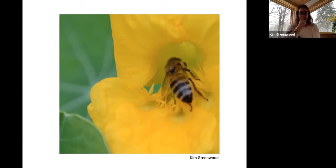Interestingly, clover is a big nectar source. White clover is a big nectar source for honeybees. The red clover, which is Vermont's state flower, is not accessible to the honeybee, which is Vermont's state insect. So the red clover is inaccessible to them generally because their tongue, their proboscis, is not long enough to get inside. But the white clover that you see on your lawn is a really important nectar source for bees. So hold off on the mowing, let the white clover grow, and let the honeybees have at it.